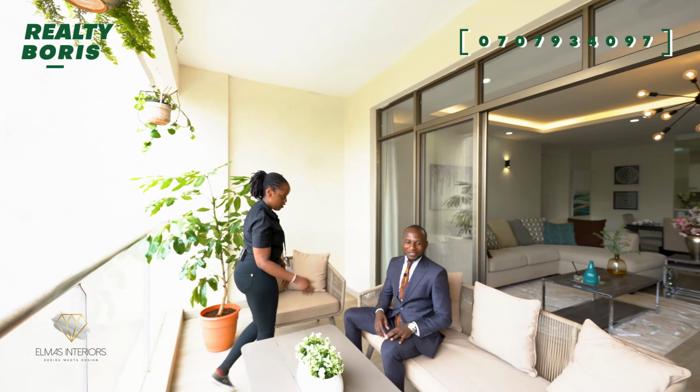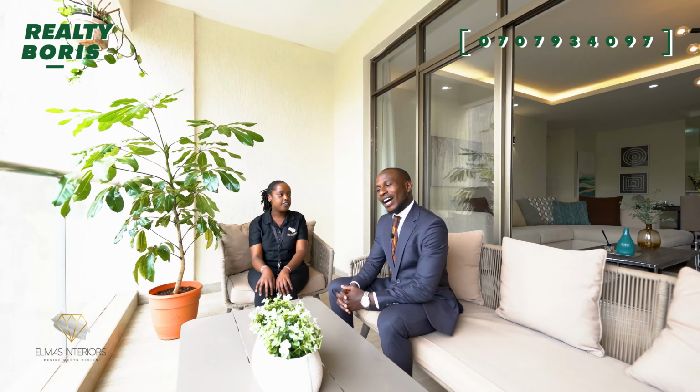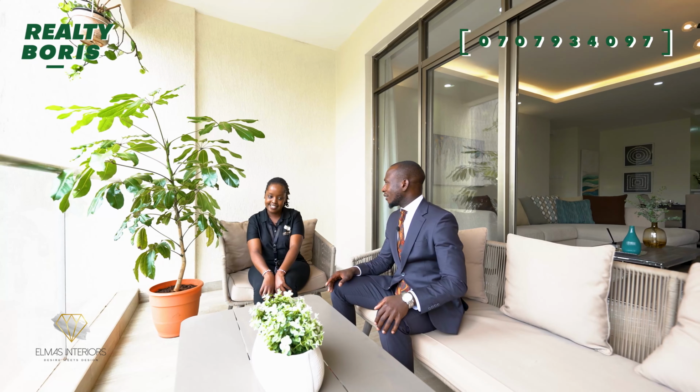The seats are actually comfortable. You can have your evening drinks here with your family and friends, just enjoying the evening. I love the spacing. The way the seats are laid out is well done.